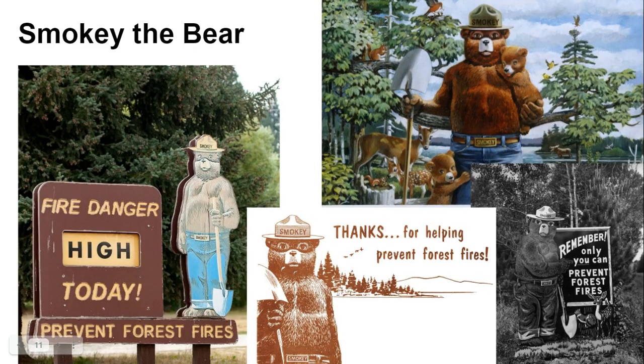So I wanted to talk a little bit about Smokey the Bear, because I think most of us have probably seen Smokey the Bear before, at least a picture of him, or we've heard about Smokey the Bear, or we've heard that only you can prevent forest fires. So I wanted to talk a little about who Smokey the Bear is and why he's so important.